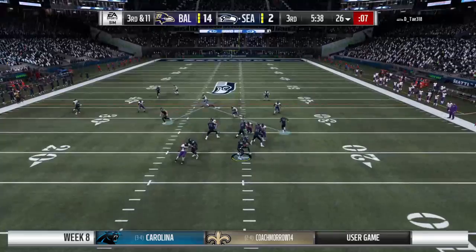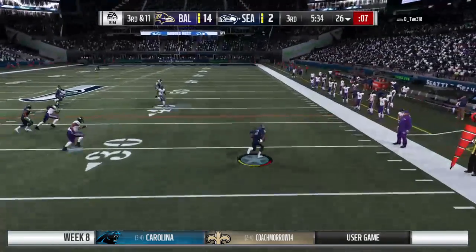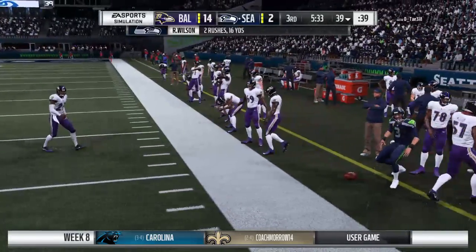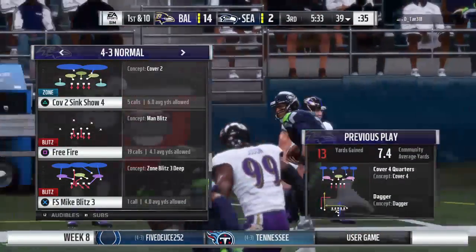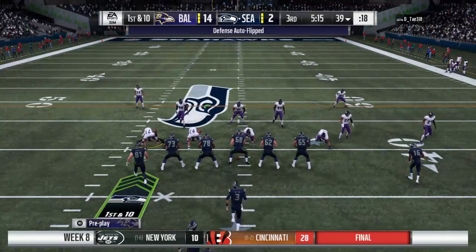Now Wilson flushed to his right. He can run for it, and he will. The rushing numbers for Wilson maybe down from earlier in his career, but he's still a threat to go, showing it there, picking up the first down. So from the 39 now, they'll come up on a 1st and 10.